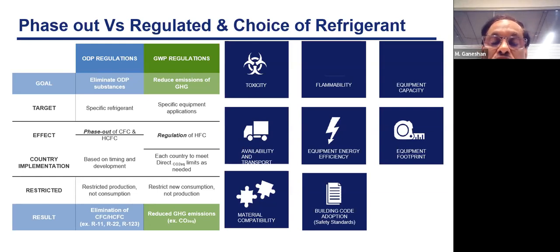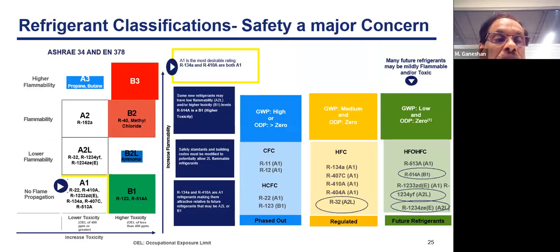Then when we use this particular refrigerant, the equipment footprint should be such that I need not go for a higher size compressor just for changing one refrigerant. Of course, material compatibility: this refrigerant passes through the complete refrigeration system, including copper, steel, Teflon. So it should be compatible with these kinds of materials. Then it has to undergo building code adoptions in respect to each and every country.